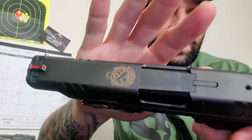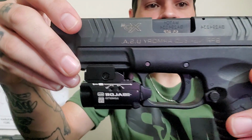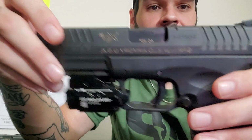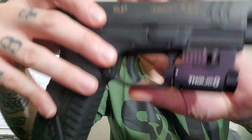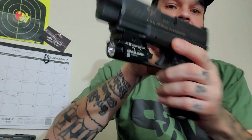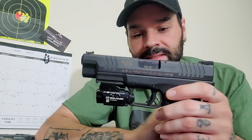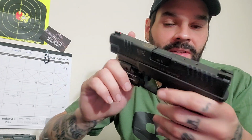I did my own color fill on it. I did it on the top. I don't know if you can see it clearly. I did the sides. I did the .45 ACP on the barrel. I love it. This gun, out of the box, came with the competition trigger. It came with the red sight in the front.